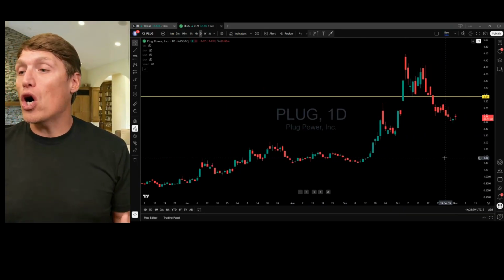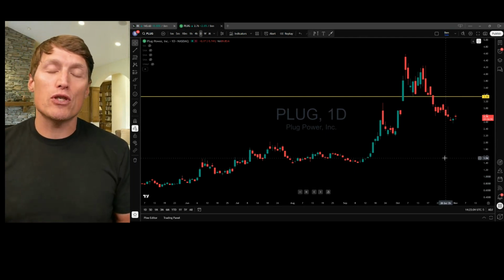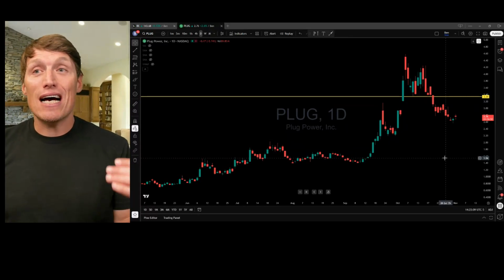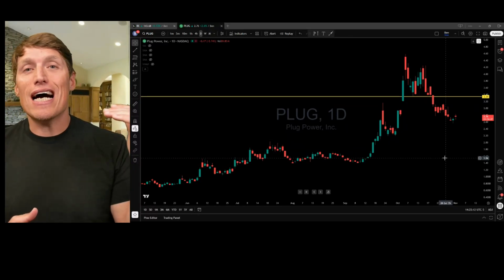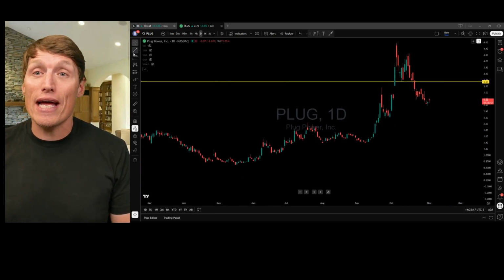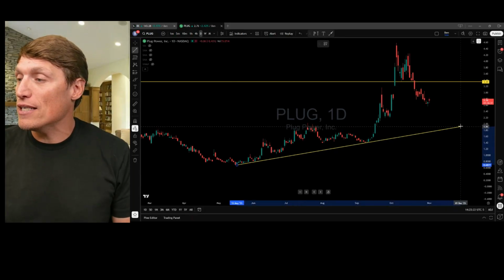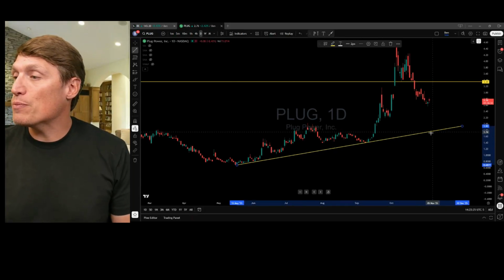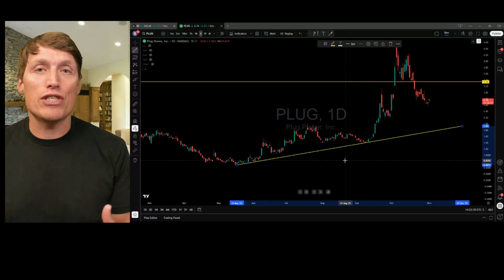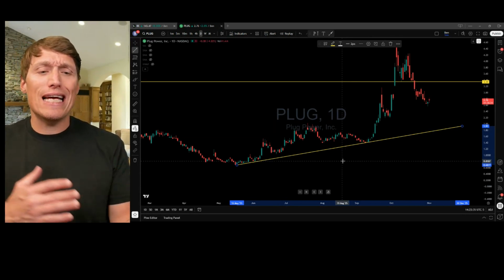What are we waiting for on Plug Power before we enter a trade? With BE, I was looking for an upsloping trend line for price action to meet resistance. On the downside, I'm looking for support. So what I'm going to do is take the lower end of this trend line, take this low pivot and extend it through this low pivot to create this upsloping trend line. So that could be one stopping point that Plug Power can get down to, which will be significant support.